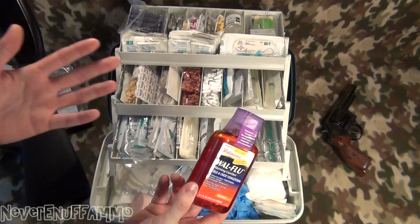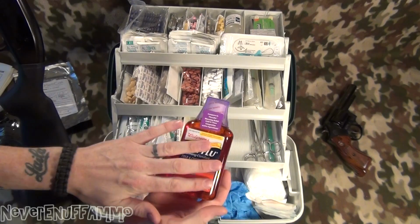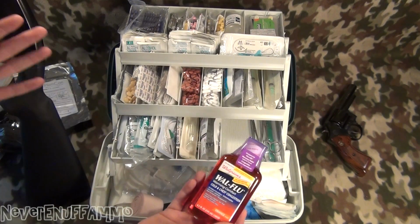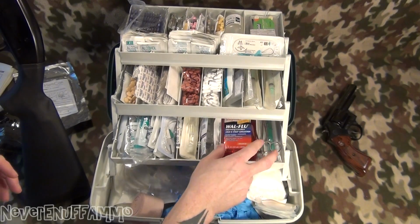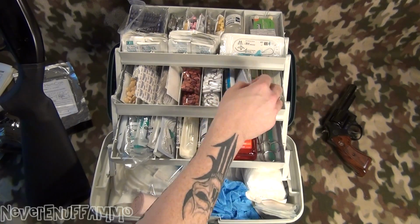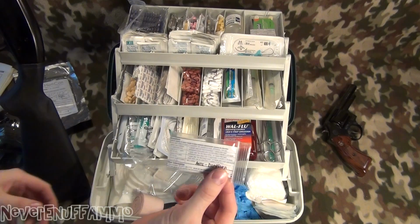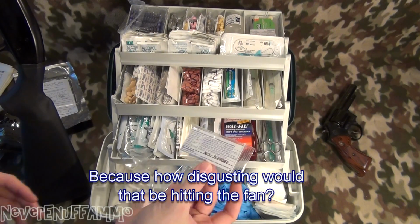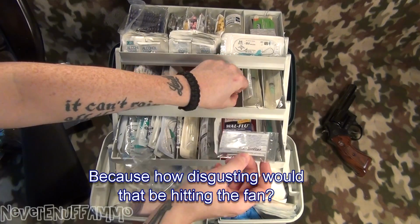This is basically Walgreens' version of NyQuil, because in a shit hit the fan situation, prepping situation, whatever it is, whether you've got a bug out or bug in, people still get sick, and you want to at least try and manage the symptoms so things don't get worse. Another thing, anti-diarrhea medicine. You don't want to get diarrhea in a shit hit the fan situation because you lose all your water and you dehydrate yourself. So you want to stop that.